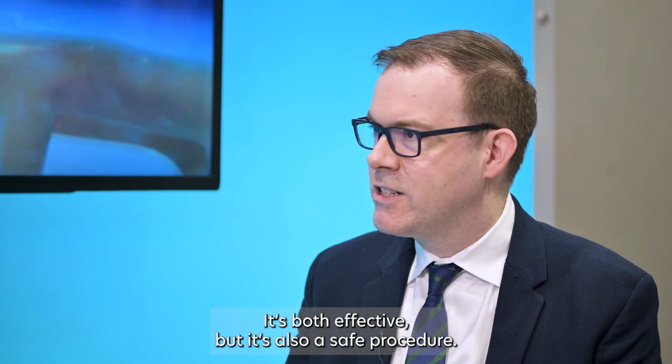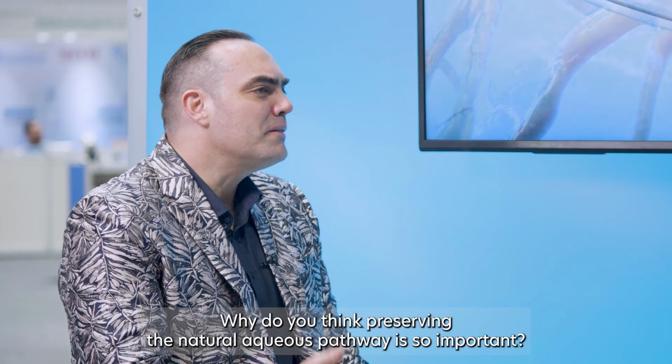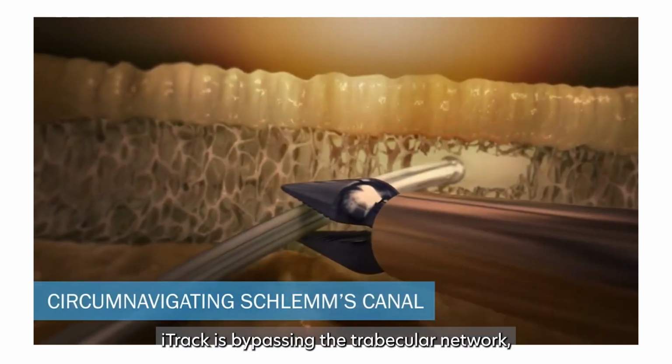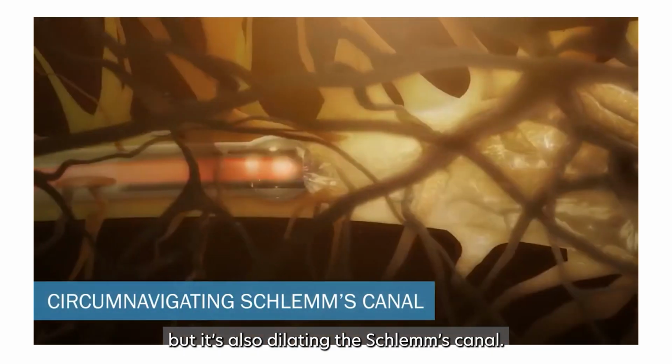What do you remember thinking about the procedure when you first saw it? Much easier than it looked. Moving from iTrack to iTrackAdvance has been a real game changer. It's both effective, but it's also a safe procedure. Why do you think preserving the natural aqueous pathway is so important? We've got patients who we treat with things like SLT and other MIGS. Many respond, but some don't. This procedure is blebless. iTrack, it's bypassing the trabecular meshwork, but it's also dilating Schlemm's canal. So it's a really comprehensive approach to glaucoma.